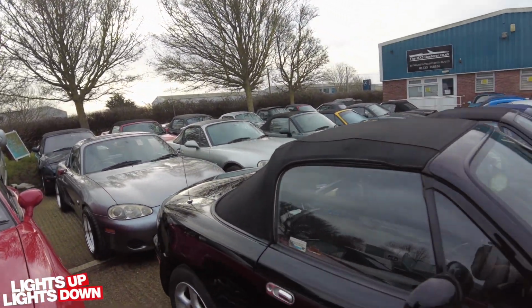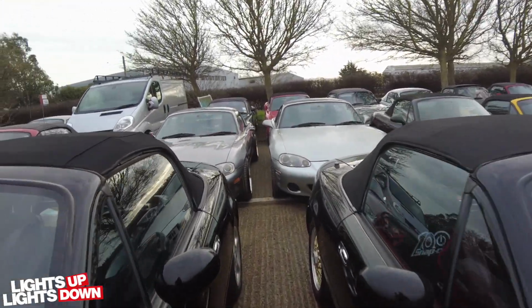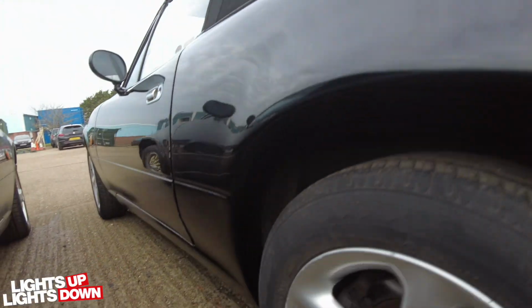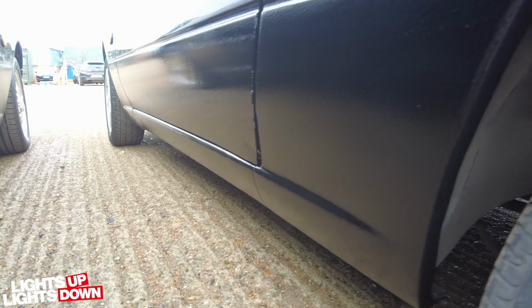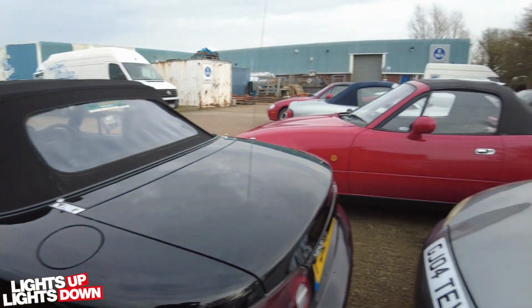So the seals on the black one, it was the driver's side and the passenger side. They came out really good. So we did the seals on this one.